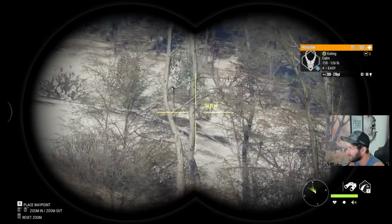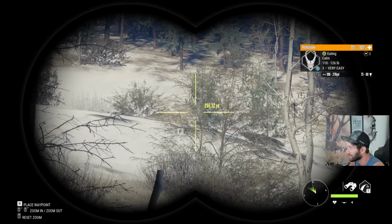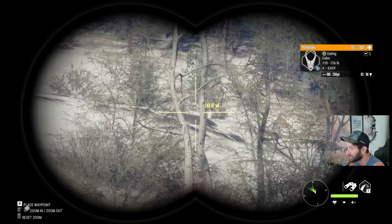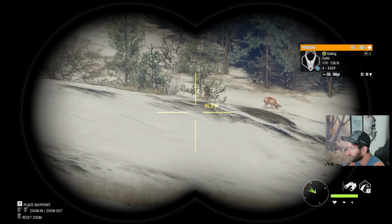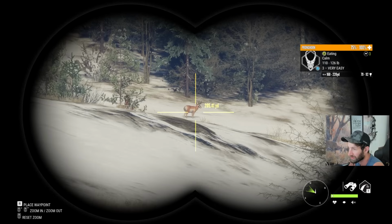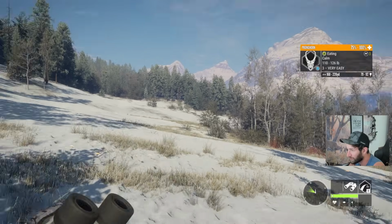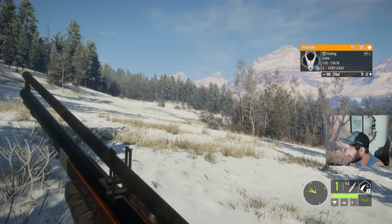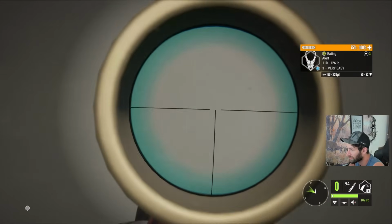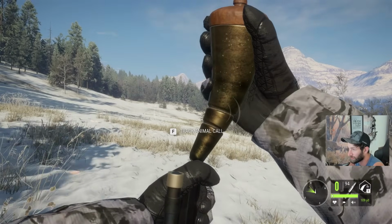Decent, real decent 4. Real decent 4. But, hold on. Yeah, that 4 is a real decent 4. I would honestly say that this 4 is roughly the same size as this 3. And I'd probably be right. So we're going to go for a shot on this one at 180 yards. I have no clue where to hold. But apparently that's pretty good. Yeah, that's a pretty good spot there.